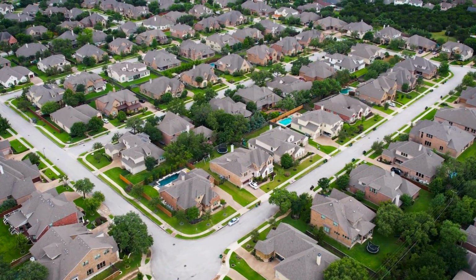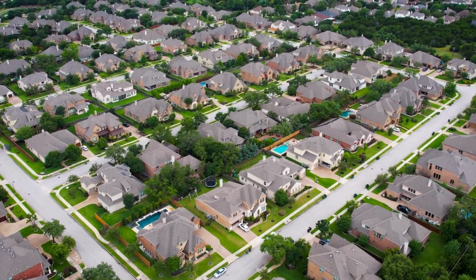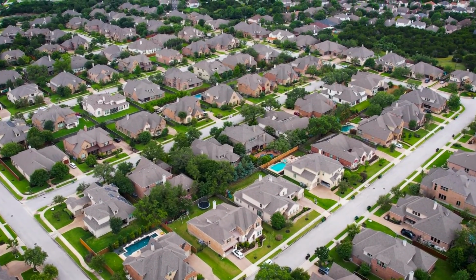I can see why so many people choose to be in gated communities, but just make sure you understand what you're signing up for.